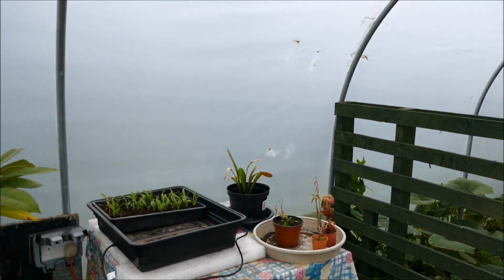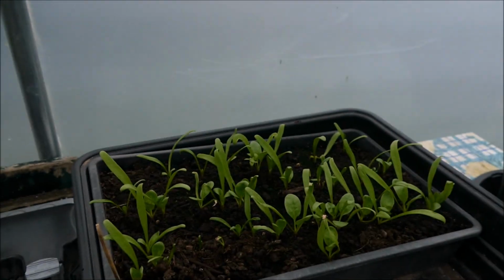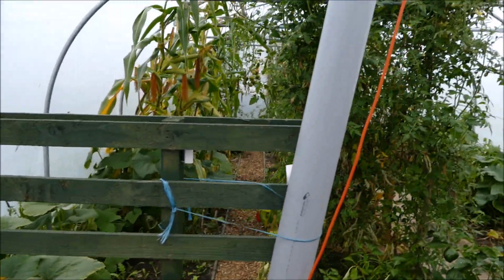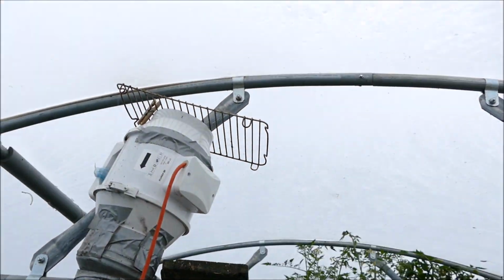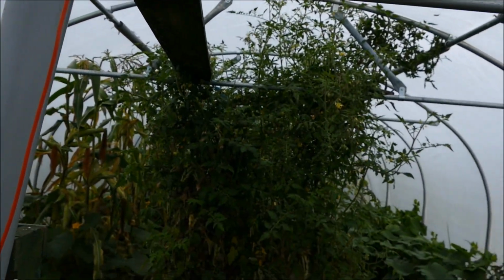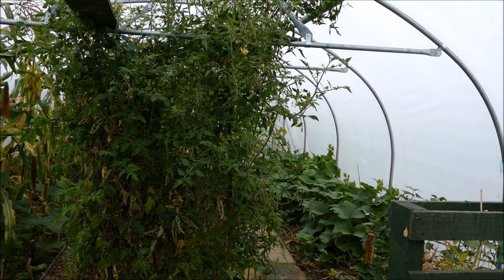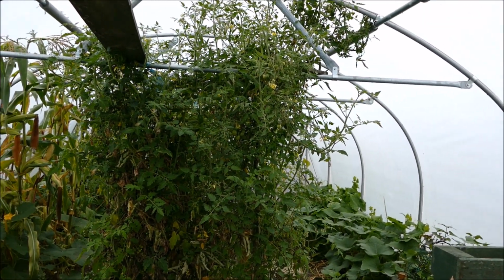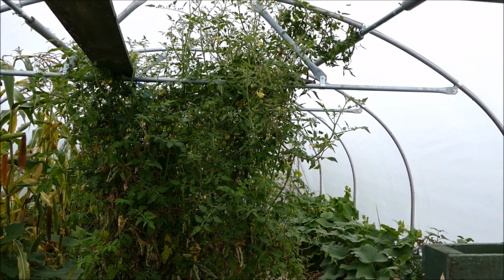So starting here, we've already got some winter crops starting to get germinated. So these are the spinach. What's going to happen is my parents are going to fill the polytunnel with winter crops. Because of the thermal store heating system I've got here, we can keep the temperature hopefully above frost for most of the winter, and we should be able to grow lettuce, maybe some brassicas, but also things like spinach and rocket. They should grow quite well in here over winter.